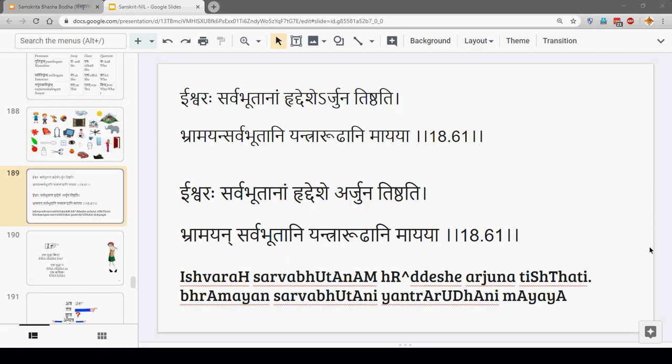So, meaning. Ishvaraha, I think all of us know Ishvaraha is God in this case. Literally it might mean something else, because all the words come from some root word and then take different forms, and depending on the context they might mean various things. Now here Ishvaraha, God. Sarvabhutanam, of all the living beings.